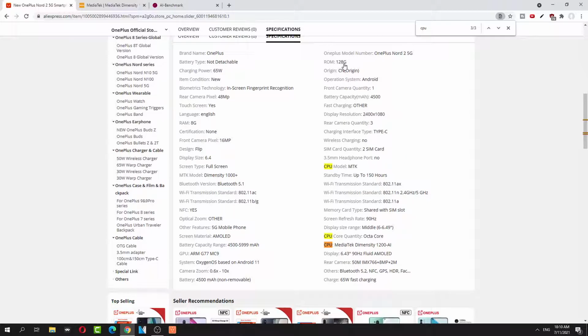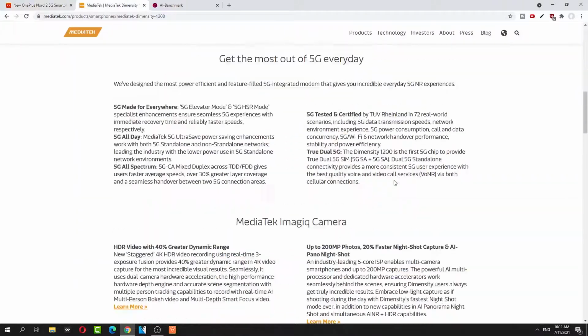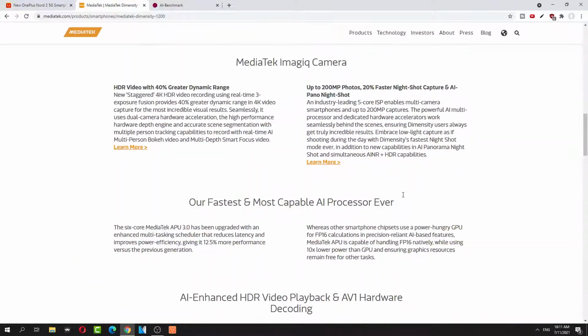Has a 128 gig SSD. Display is 2400 by 1080. Type C. Two SIM cards. So it says it might have Bluetooth 5.2, but these are the specs on this website.